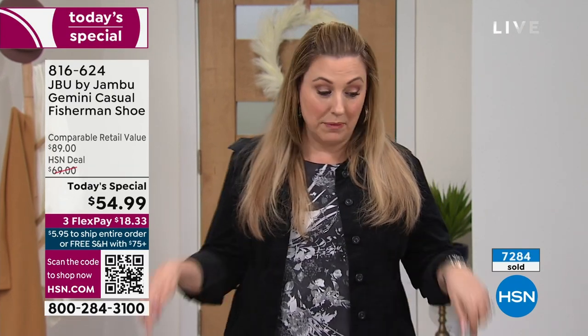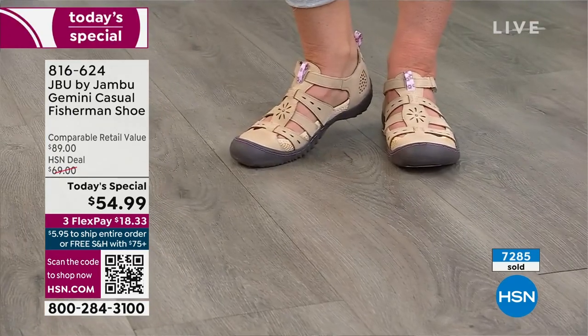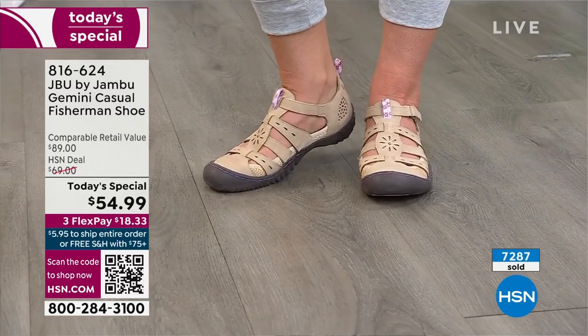Listen, we're gonna exchange it for free. You have no stress whatsoever, but these are true to size. I'm a 7.5 and the samples are an 8 and it's just a half a size too big. Yeah, there you go. That's the samples that we have backstage. So right, I'm just saying, these are absolutely true to size.